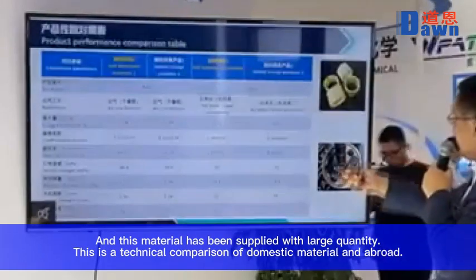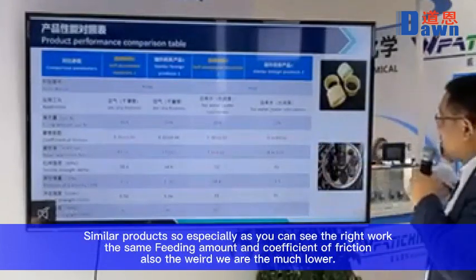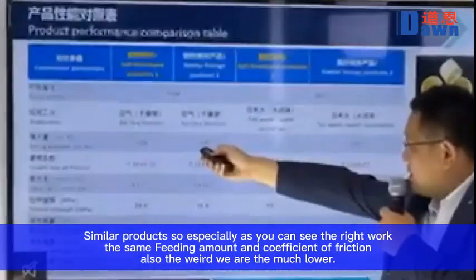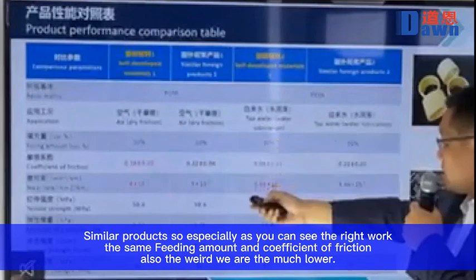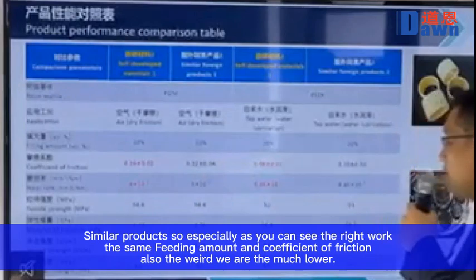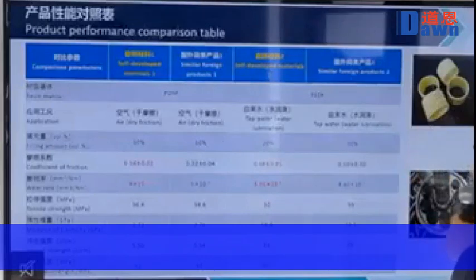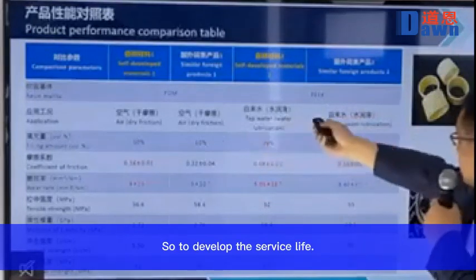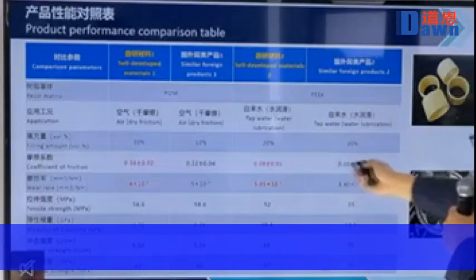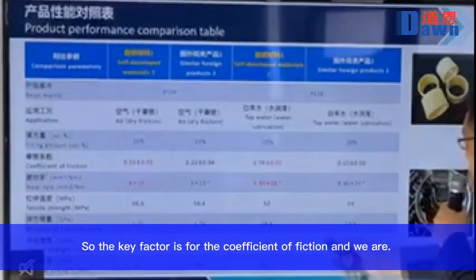This is a technical comparison of domestic material and similar products from abroad. As you can see on the right, with the same filling amount, the coefficient of friction and also the wear rate of ours are much lower than the foreign ones, so the service life is improved. The key factors are the coefficient of friction and wear rate.